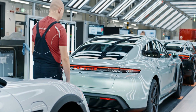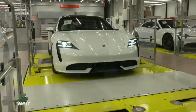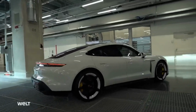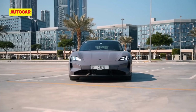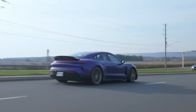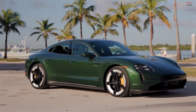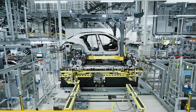Only when the Taycan passes every phase, mechanical, electronic, aesthetic, and experiential, is it granted approval for delivery. From the first weld to the final test lap, every Taycan is shaped by one guiding principle: it must be unmistakably a Porsche in feel, quality, and performance, even in an electric age. The Porsche Taycan is not just a triumph of engineering, it's also a symbol of transformation. Nowhere is that more evident than in its birthplace, the Zuffenhausen factory.